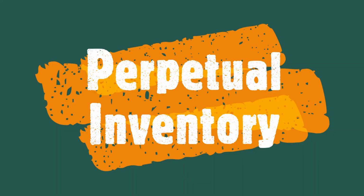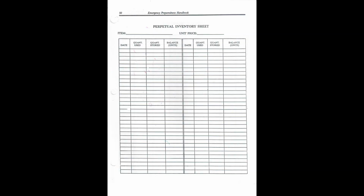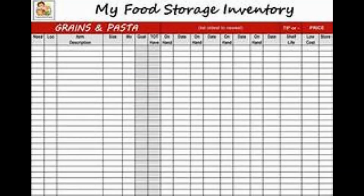All right, I want to just go over a few systems, types of inventory, and then if any of them serve you, that would be great. The main one, and then there's just variations of it, is the perpetual inventory sheets. Now, this can be a sheet that lists all of the products on it, or it could be a product on each sheet. So it just depends on how you want to do it. And when I say sheets, that could be written on paper, or it could be a spreadsheet, a digital one.